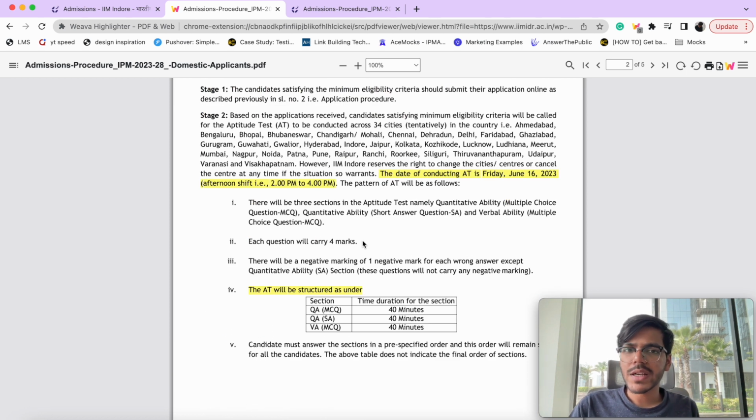In terms of the paper pattern, I suppose it remains unchanged. You have 40 minutes for each section, so the standard time duration which was followed last year as well. And just like last year, just like every year, Indore does not really mention the number of questions that are going to come in the examination. That remains a bit of a surprise. So it is also possible that this year they may or may not change the number of questions, but at least in terms of the time, it remains the same.